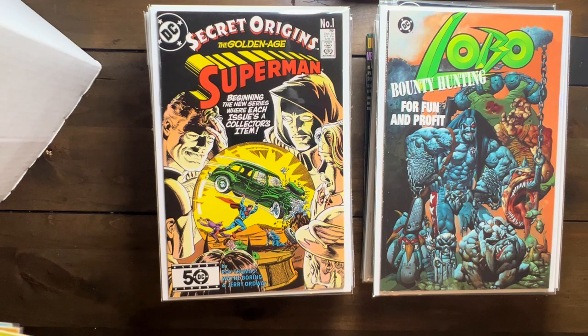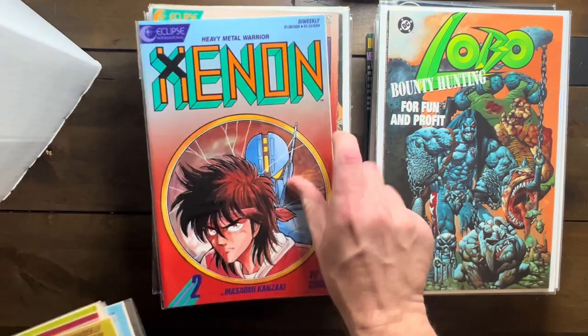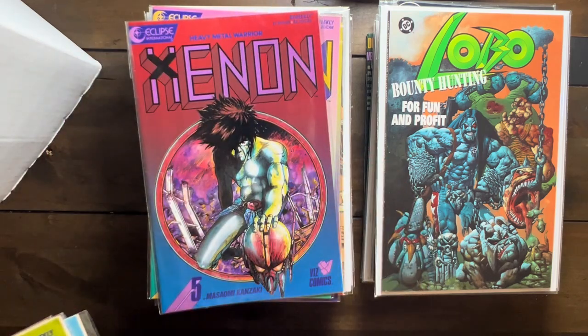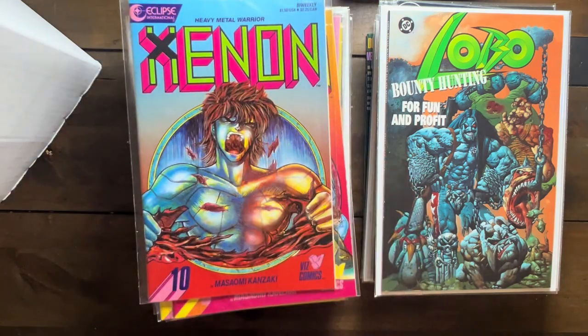Another little run too. I was surprised to find all of them. Manga stuff does pretty well. So Xenon, Heavy Metal Warrior 1, 2, 3, 4, 5. That's a pretty cool one. 6, 7, 8, 9, and 10.